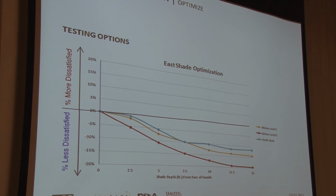And as you move to the right, the overhang on that shade is getting deeper. We're looking at 3 different spaces in that atrium, and looking at not just that there's a benefit, but you can see how this curve drops down and then starts to plateau at a certain point where the shade isn't helping you anymore. So we don't want to spend a lot of money on a shade that's too deep. Finding that sweet spot is part of this testing and optimization process.